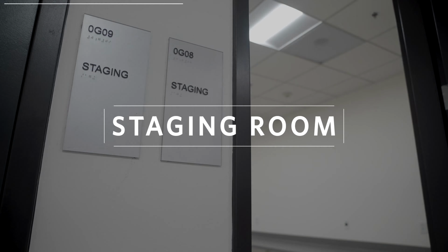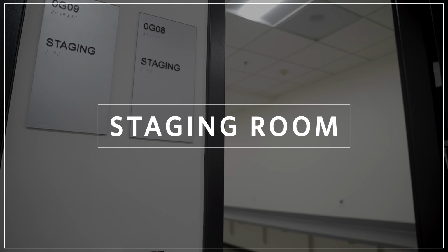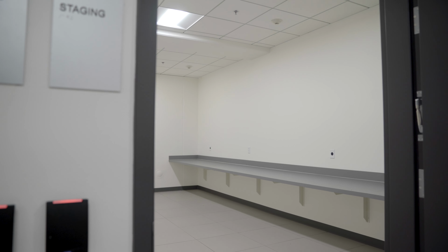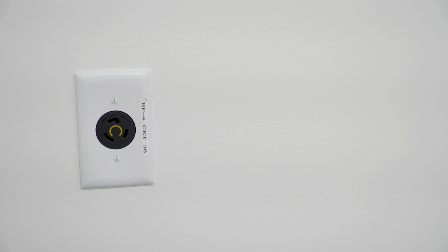Here at VA3, we have staging rooms available for you to use to unbox and test your equipment before moving it into your dedicated cage space. Staging rooms are approximately 180 square feet and may be reserved for 30 days while you move in. Each staging room has its own electrical outlet installed and ready to be used for testing your equipment.